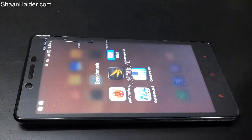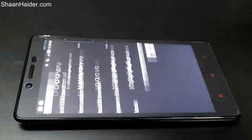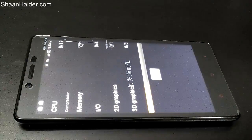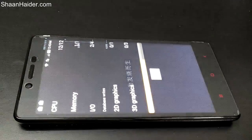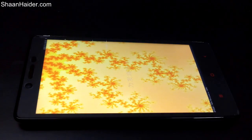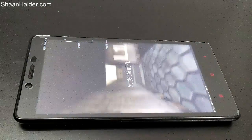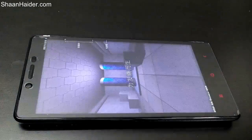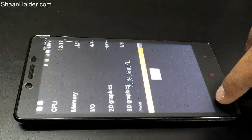And let's have a look at the last test, which is going to be Quadrant Standard. Okay, let's wait. As you can see, this test will have different sections for the CPU, memory, read write, input output, 2D graphics and 3D graphics, and after that we will get the overall score for this test. Here is the graphics test going right now, and the FPS we are getting is around 60, which is really very impressive.